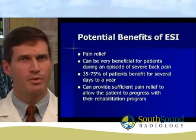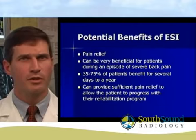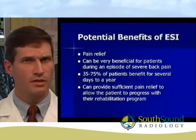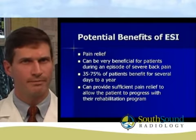Up to 75% of patients can get some degree of pain relief from the procedure, ranging from mild relief to potentially complete relief. The duration of pain relief also varies, ranging from days to potentially a year or more. The hope is that the relief will be sufficient to allow you to return to a more normal lifestyle or allow you to progress with a rehabilitation program.